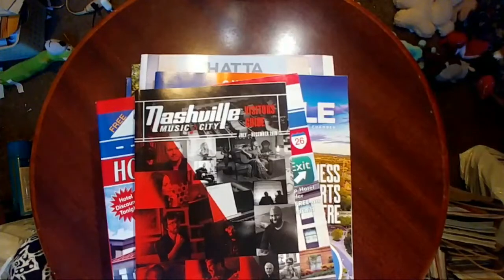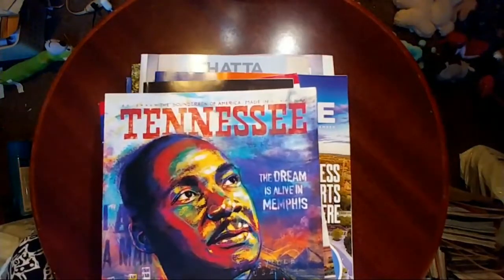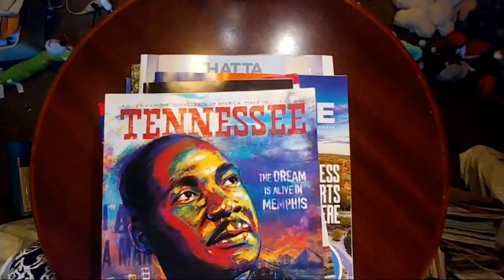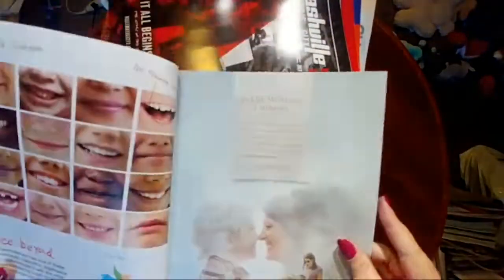Tennessee. And it just says Tennessee on it. I think it's like a Tennessee magazine. We'll start with this one. And it's different paper.